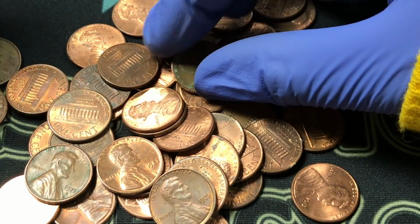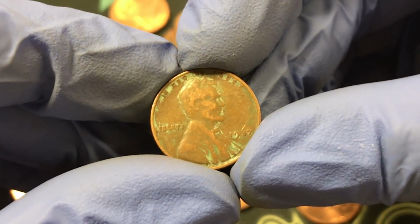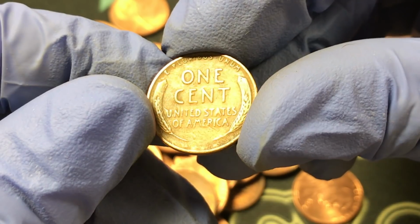And yet another sweet find, and I'm not sure if I've clarified it in the video, but the 1937 we found before was literally the first one in 1,000 face value of pennies that we'd found, and we get the next one a few rolls later.